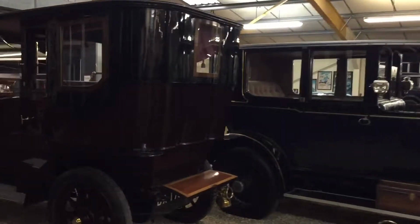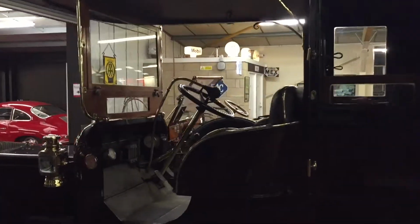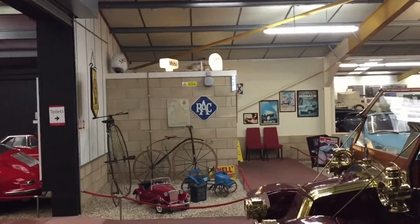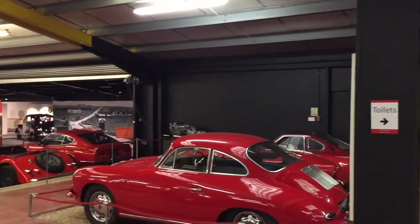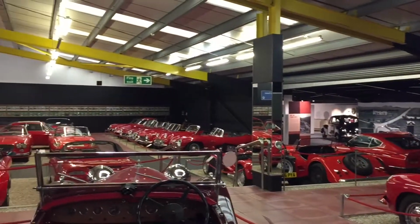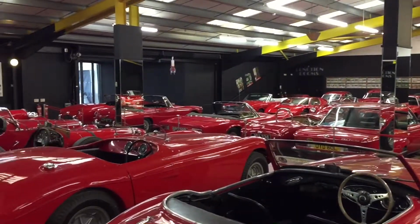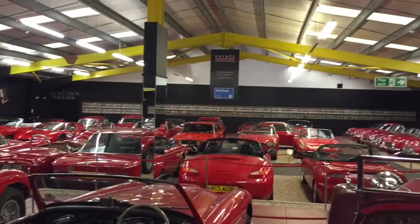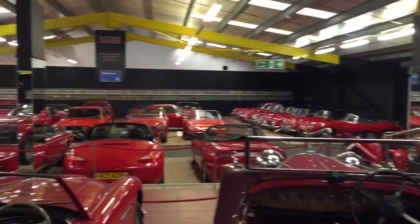So you've got some really old, cool ones like this. They've also got somewhere called the Red Room, which is called the Red Room because all the cars in it are red. So a massive sea of red cars. We came here on a Sunday, so it's quite quiet, which is nice for us.